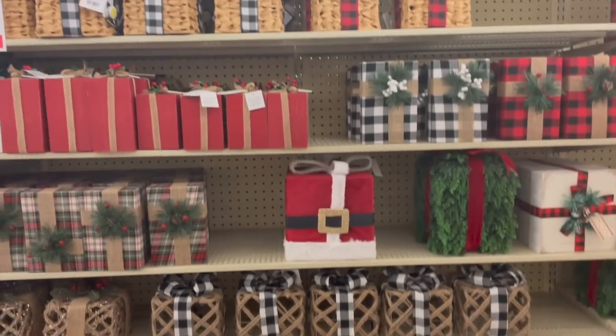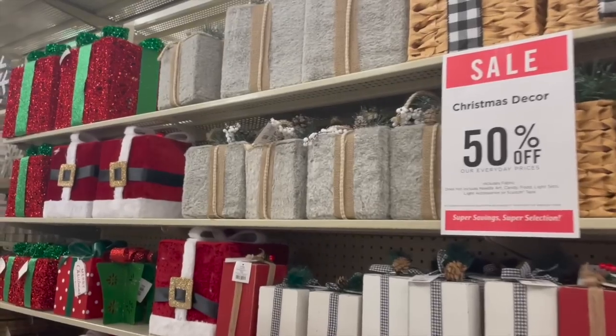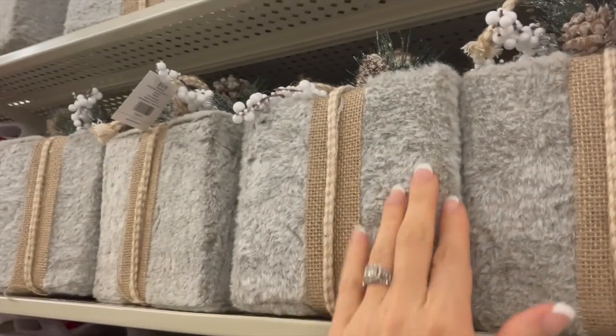And then here are the faux gifts that look so cute to put under your trees. And then here is that fuzzy material I was showing you earlier.